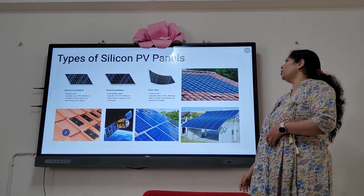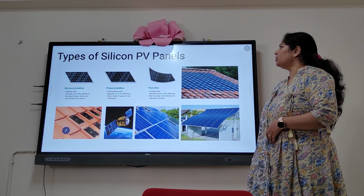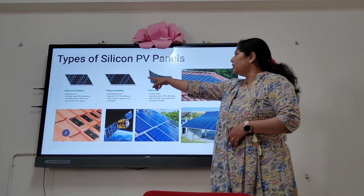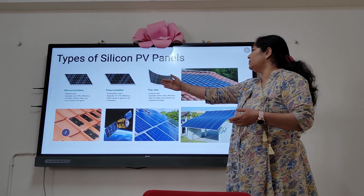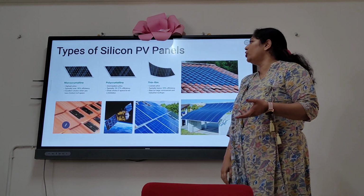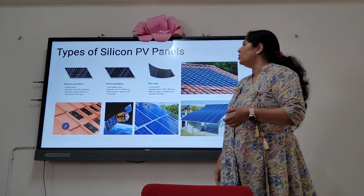Coming to the few images I added related to solar. Like I said, monocrystalline is as of now economically feasible. These three are the economically feasible modules, and they are silicon based modules.